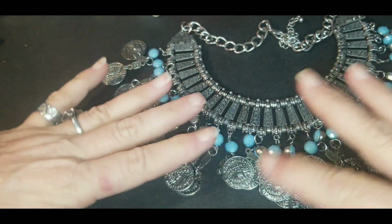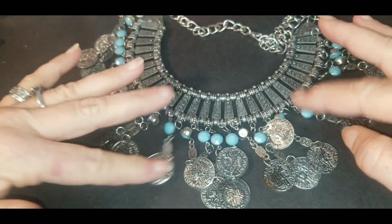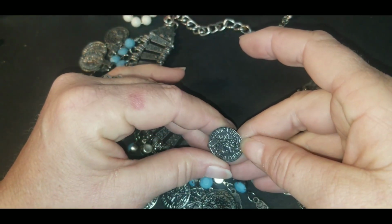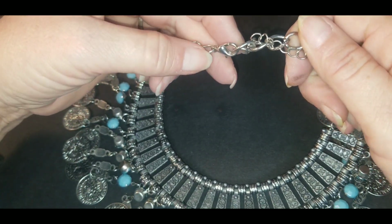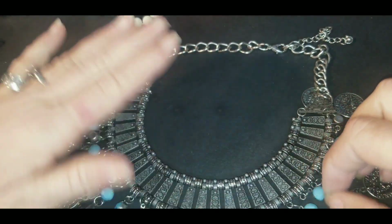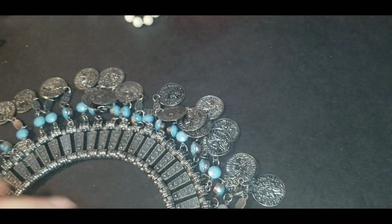Look at what we have here. Look how beautiful that is. It is in very good condition. Silver tone. Let's see. The beads say France something or another. It is not marked. It's got blue stones. No doubt they are acrylic. Yep, they are acrylic. Silver tone. The back looks like that. It is really in good condition.